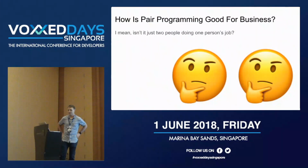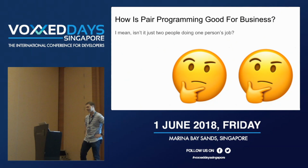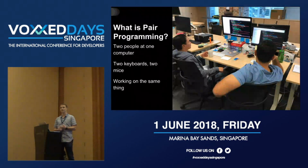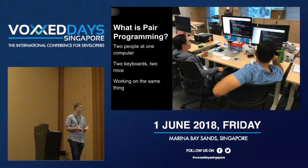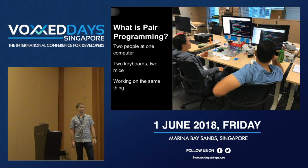So let's talk about pair programming. Now you might ask, but isn't that essentially 2 people doing the work of a single person, right? That sounds like a bad business strategy. And you may be right, but before we talk about why it makes sense, let's talk about what pair programming actually is. So at its simplest, it's 2 people, as you can see in the picture, sitting at one computer. They have 2 screens, but it's one machine, working with 2 keyboards and 2 mice on the same task, right? That's what pair programming is.